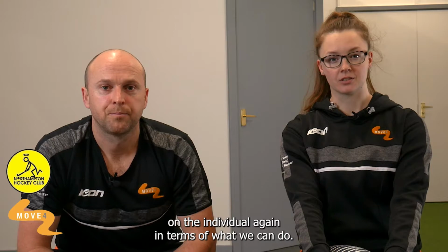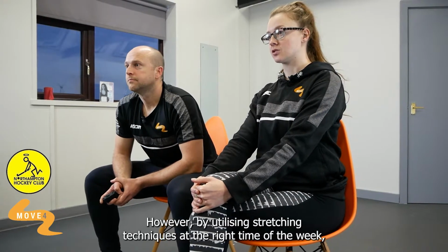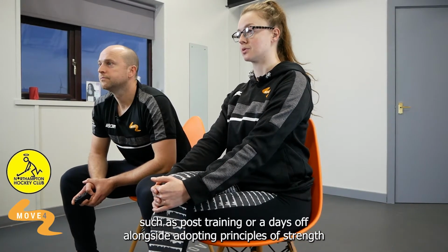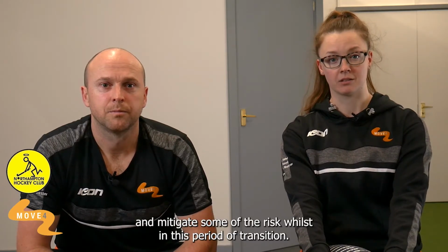Again, in terms of what we can do, this is a physical development process and the body will do it at its own rate. However, by utilising stretching techniques at the right time of the week, such as post-training or on days off, alongside adopting principles of strength development, again at the right times, we can help to bridge the gap and mitigate some of the risk whilst in this period of transition.